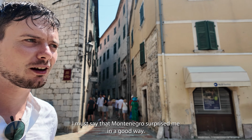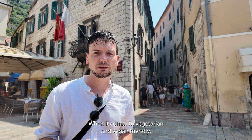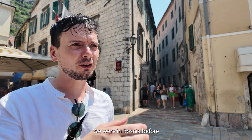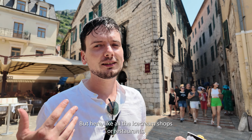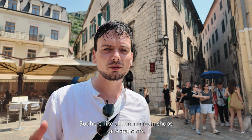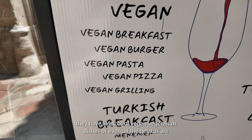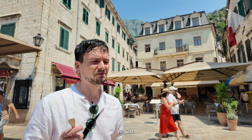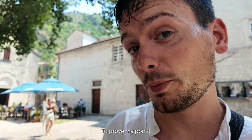I must say that Montenegro surprises me in a good way when it comes to vegetarian and vegan friendly. We were in Bosnia before and there it was really difficult to get something decent to eat. But here, like all the ice cream shops or restaurants, they have lots of vegan, vegetarian dishes. Or even all the gelatos were vegan. So Montenegro, vegan friendly. To prove my point.